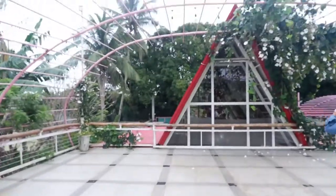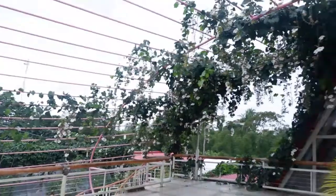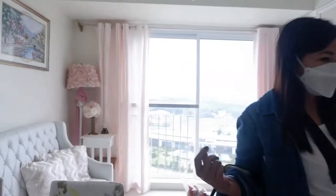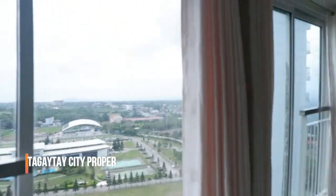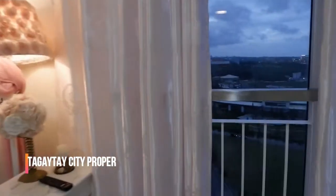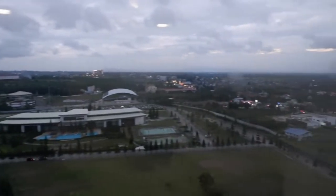And yes, we are heading out to where the photoshoot area and events are as well. Here, we are going to Tagaytay. This is where we will stay for the night. And yes, that is the view. We are staying in the city proper of Tagaytay, 15 minutes away from Queen's Farm.